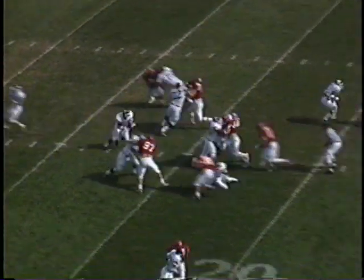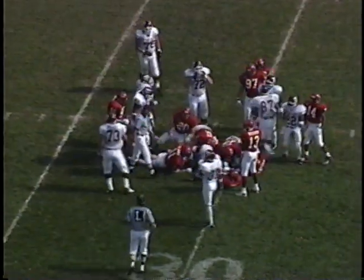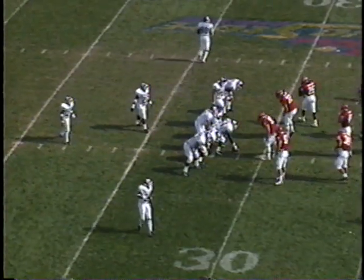Here's the snap, no shotgun. Delay out of the backfield is out to the 20. For the 25, that is Tiki again. To the 29-yard line he goes. Second down, a little more than one.